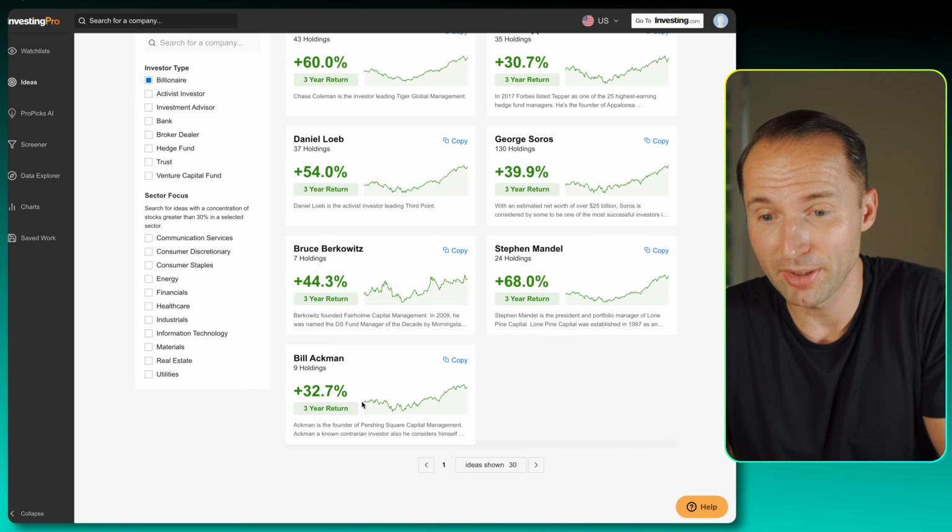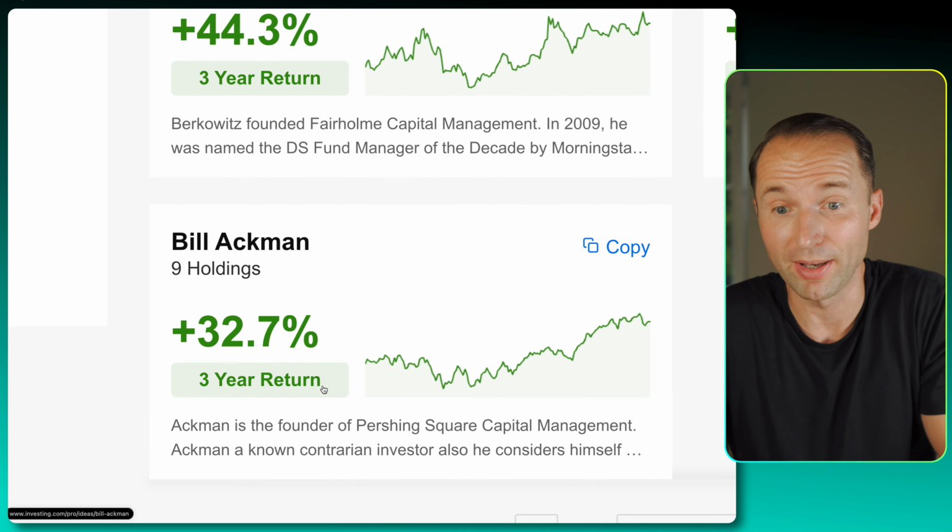And let's look at one last billionaire. Let's go with Bill Ackman, who has quite a tight portfolio with only 9 holdings. And he produced a 32% return over 3 years. Bill Ackman, actually quite a character, another hedge fund manager, probably one of the youngest of the bunch, but only 58 years of age. And his fund is called Pershing Square Capital Management.